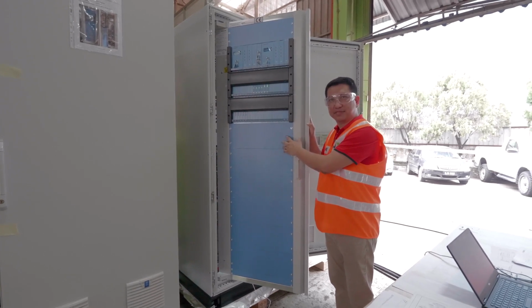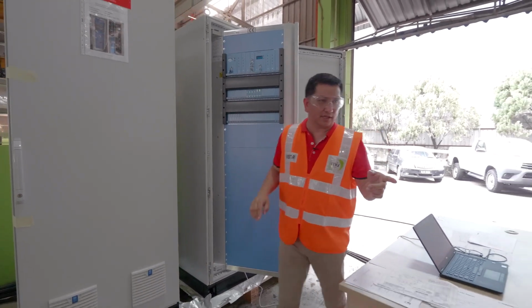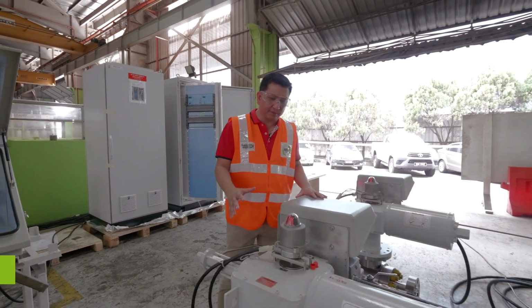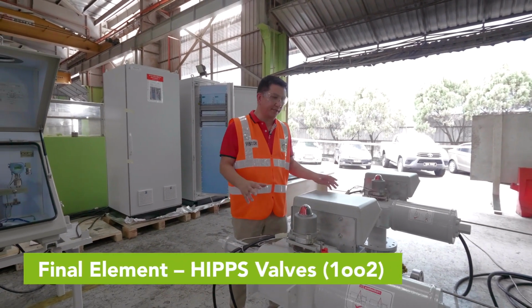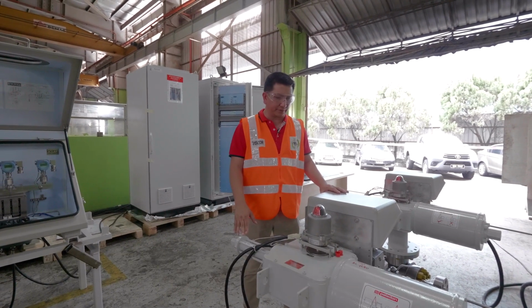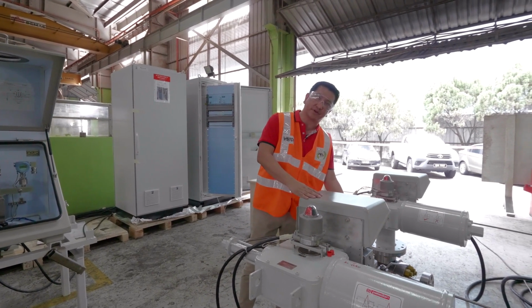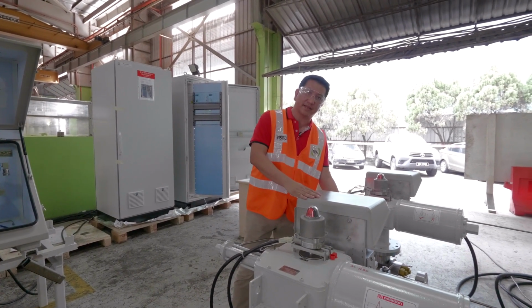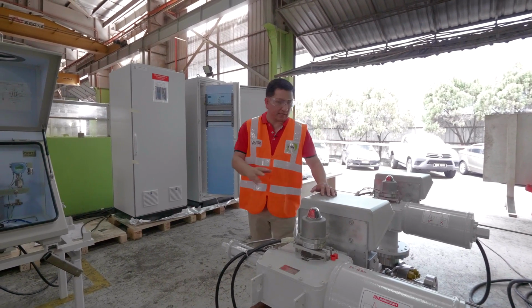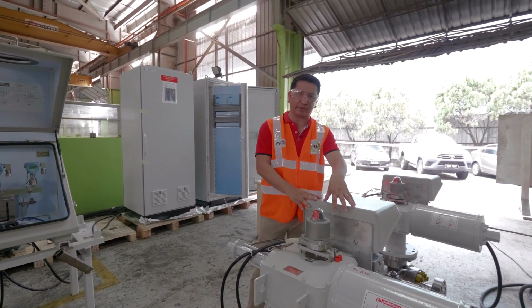And the output of the system goes to the final element, which is our emergency shutdown valve or the HIPS valves. So we have 2 HIPS valves in the system, which is basically configured into 1 out of 2 configuration. And this valve is controlled by solenoid valves, which are also SIL certified. And these solenoid valves are driven by the logic solver. We have here the hydraulic power pack to power up the actuators.